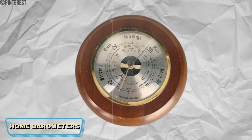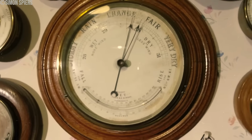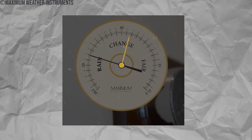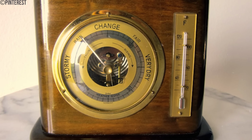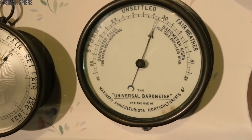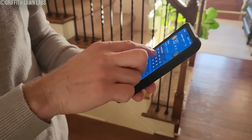Crafted from wood and glass, home barometers measure air pressure changes, helping families anticipate rain or shine. A pressure drop indicates an impending storm, while rising pressure promises clearer skies. Home barometers provide practical information and add a touch of elegance to home decor, sparking conversations about the ever-changing weather. However, with the rise of modern technology, these charming instruments have become obsolete, replaced by accurate weather forecasts and smartphone apps that provide real-time updates at a moment's notice.